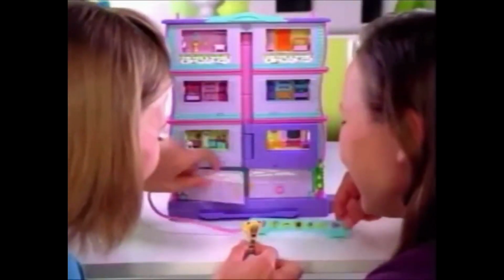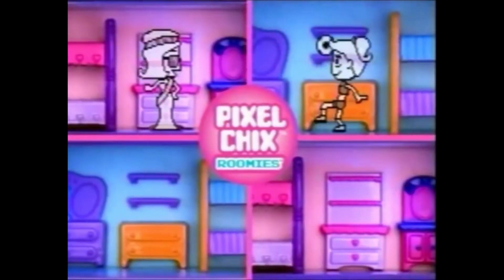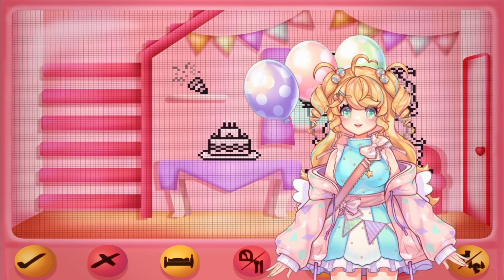Pixel Chix Roomies got a new house now. Move your roomies in. Let's meet them all now. Beauty queen. Fabulous. Sporty. Punk. And hip hop. The Roomies featured a new cast of Pixel Pal characters and incorporated them in a rather lucrative way on the part of Mattel.